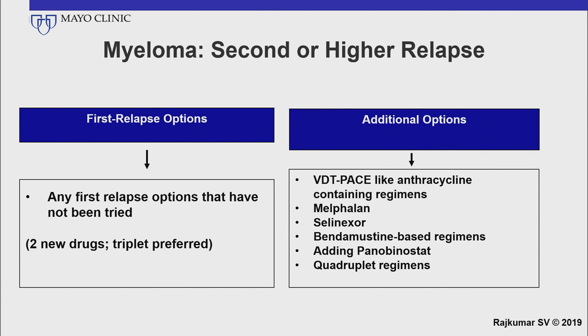Bendamustine-based regimens, adding panobinostat to a PI or proteasome inhibitor, adding panobinostat might get you an extra response, or starting to consider quadruplet or even five-drug regimens to control the disease as much as possible.